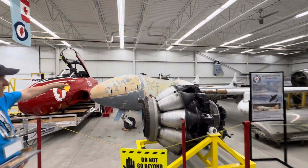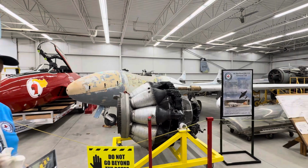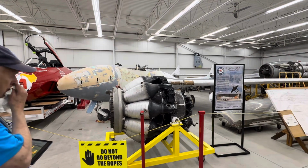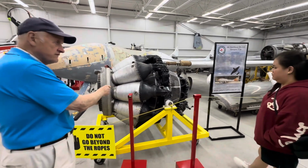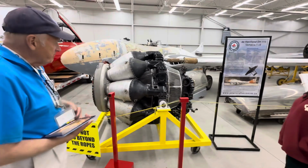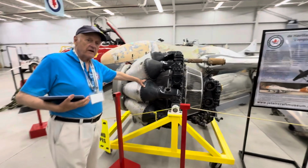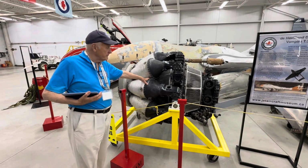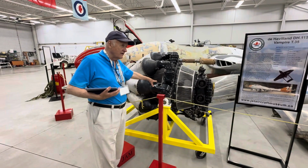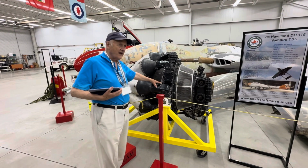Okay, that's your Vampire there with the twin tails. That's our Generation 1 fighter that we had for a few years in the late 40s and early 50s before we got the Saberjet. This is the engine out of Canadian T-33s. It's a Rolls-Royce that we built here in Canada. And it's bigger and better than what's in the American ones. So almost any T-33 you see flying today will be a Canadian one, even if it's painted American. And very, very inefficient, but it's bulletproof, I'll tell you. Nothing can stop this, as far as I'm concerned. But it gobbles the gas like crazy.